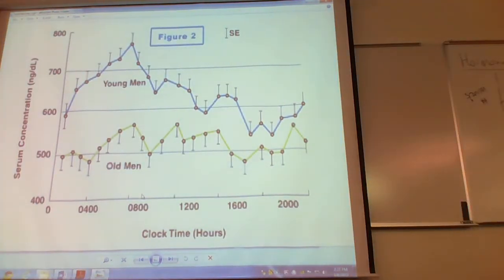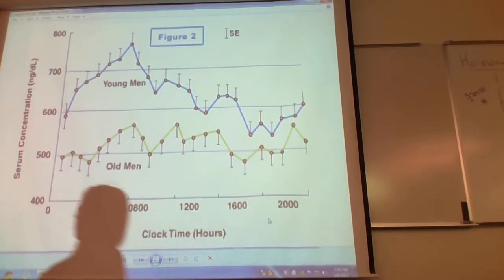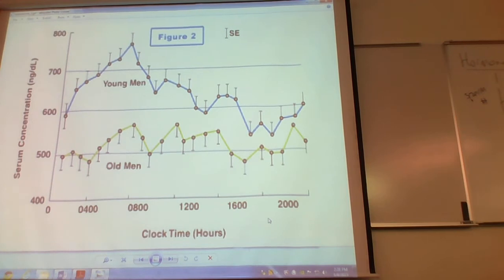This is a graph showing serum concentration of testosterone over unit time. This is more of a gee-whiz, aha moment than anything. If you notice this graph, the testosterone levels vary over what period of time? What is this down here? Over the day. Unlike females, who vary over a month, since your menstrual cycle is monthly, men have a daily rhythm. So our testosterone goes up and down along with our sperm day by day. Worthless trivia: when is testosterone the highest?